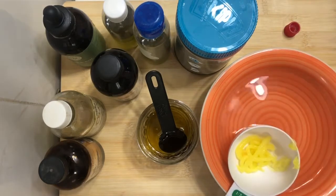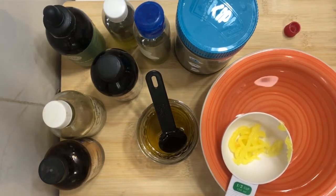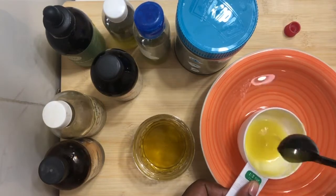Once this is in a liquid form, what I'm going to do, I'm just going to transfer it to the other container and then just mix them all together, combining.